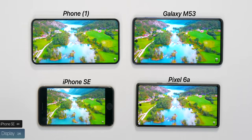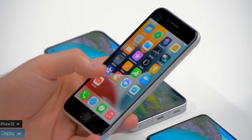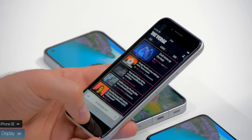I don't know how easily you can tell that on the camera. And of course, we also have these gigantic bezels from 2014. Yeah, absolutely ridiculous in 2022. And this is also just a 60 Hz panel. So yeah, other than that, there's not much to say about the display, aside from the color accuracy, which by the way is pretty good.